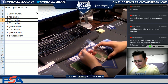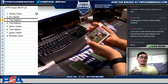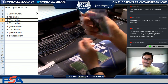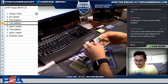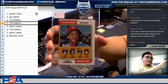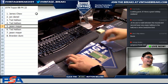Ted, good luck. Your first card. Oh, Ted. Bill Singer, but man, is it miscut. Oh, boy. Ted, not a good start. Let's get one better for you, all right? Let's see the next card. Chicago White Sox manager Chuck Tanner. Oh, Topps. You're killing us here, Topps. Look at that miscut. Awful.